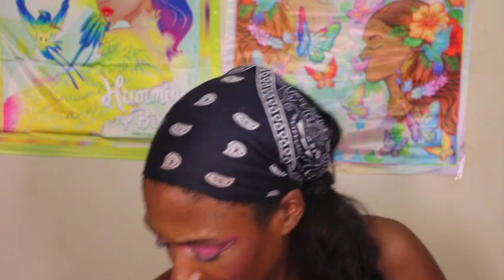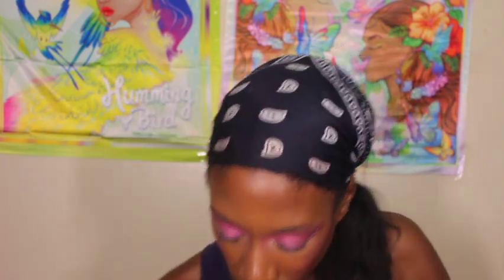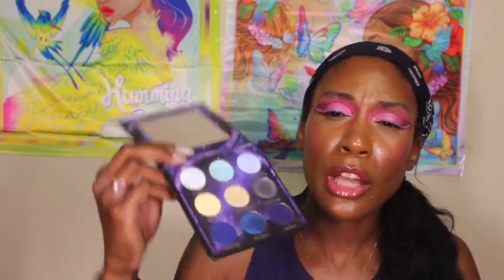I have one more Fenty Cosmetics palette, so let's just get her out the way real quick. That would be the Wizards palette. I love blue eyeshadows. However, I felt like both these releases were too close together, in my personal opinion, because this one came out before the one I just showed you, and as you can see, this is quite blue heavy as well.